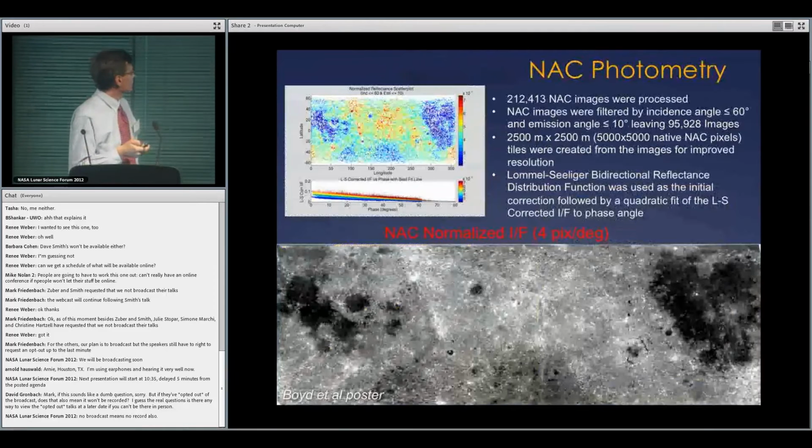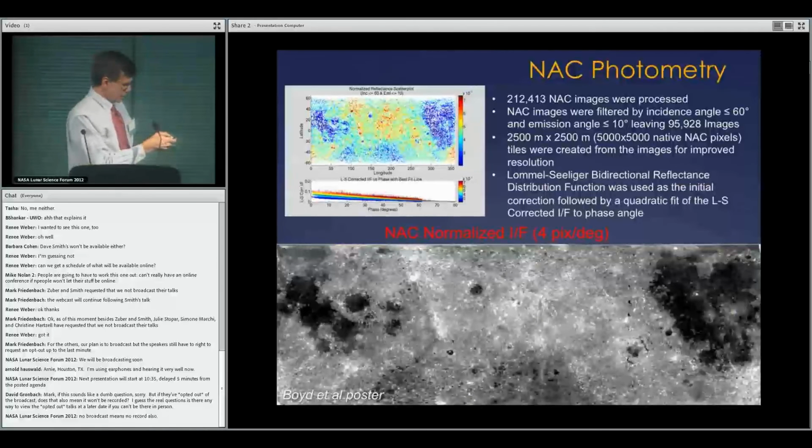Okay, NAC photometry. This is where we decimated all the NAC images down into a few pixels, looked at the change in brightness as a function of incidence, emission, and phase angle, made this photometry or albedo map of the whole moon from the decimated NAC data sets, and that gives us a function so that we can photometrically correct the NACs when we're making mosaics.